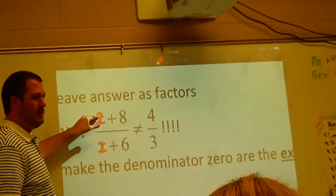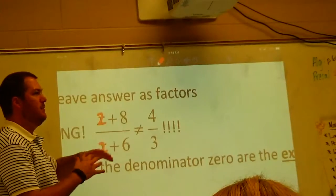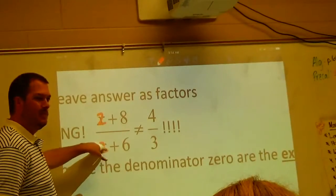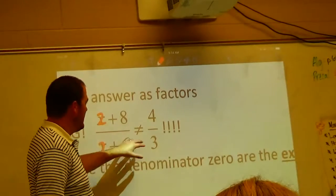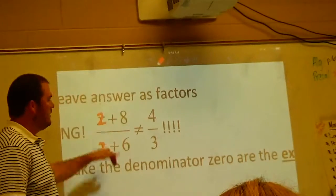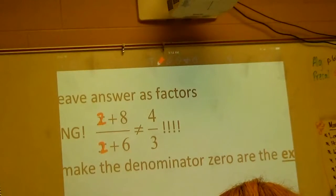What's on the top here? If, say, we plugged in 2 for x, what do I get? 10. What's on the bottom? 8. Does that simplify to 4 over 3? No. So that's why we can't cross out the x's and get rid of the x's. The plus or minus signs make it a little more difficult.